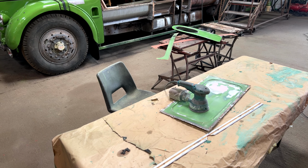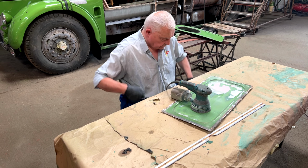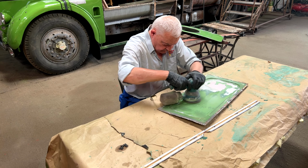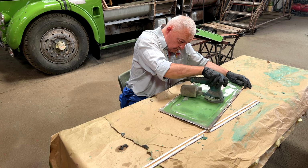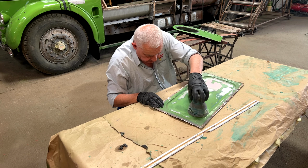Right, so I thought I'd kick off with this panel first. That's the one you saw earlier on that sits over the platform, or just by the platform. Yeah, it's a special panel, so anything that's shaped, I'm going to retain for the time being. So this one and that fuel one that you can just see in the back of shot have got to be paint stripped, or at least have the paint removed.